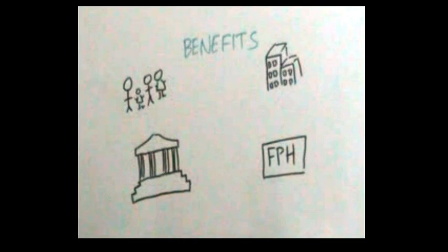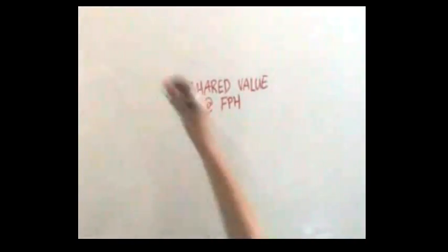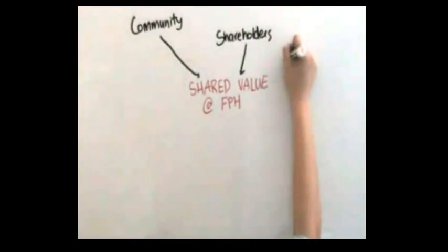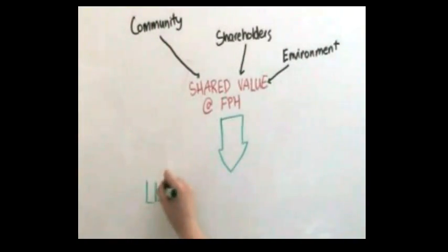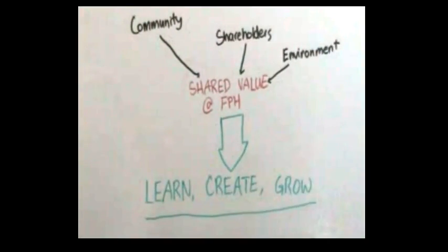the public healthcare system. As we said earlier, at the heart of shared value is the relationships that exist between shareholders, the community, and the environment flowing through to a business's operations. Learn, create, grow. This is how Fisher and Paykel Healthcare can harness the benefits of shared value to achieve its vision of improving the quality of life.